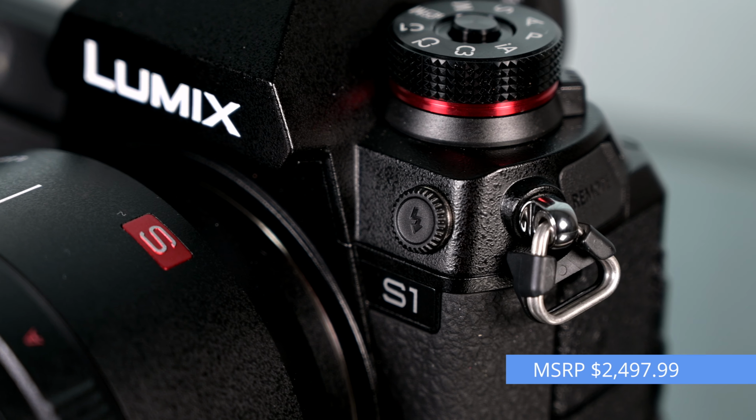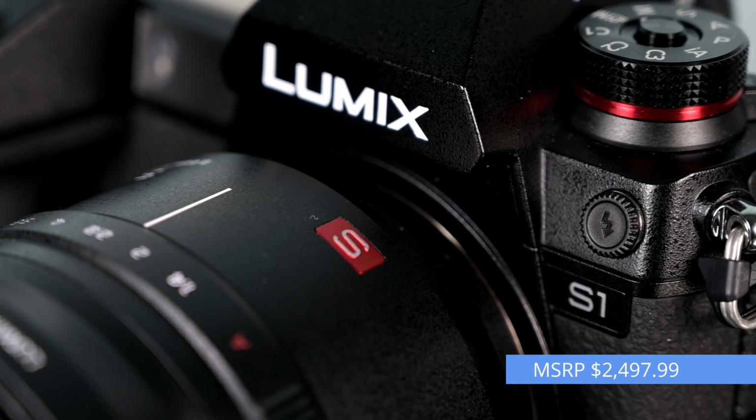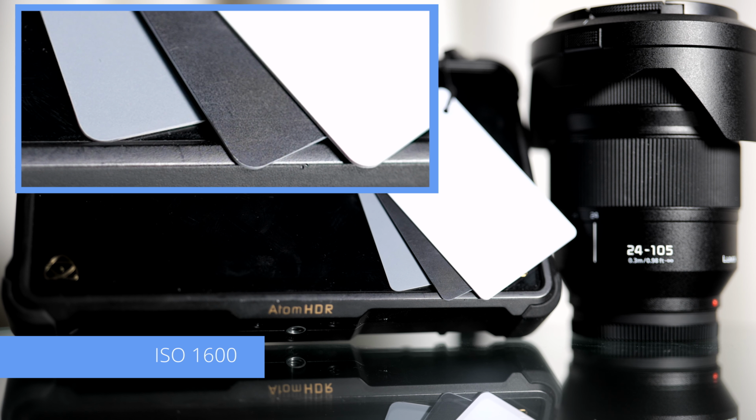The best run-and-gun camera, the Panasonic Lumix S1. Priced at $2,500, the S1 is large for a mirrorless camera. In fact, it's larger than all other full-frame cameras on the market. However, with that larger size comes a longer battery life and fantastic low-light performance.